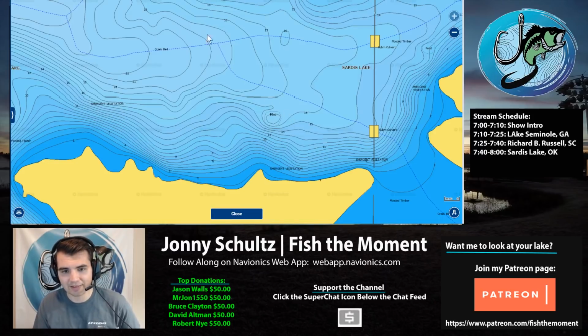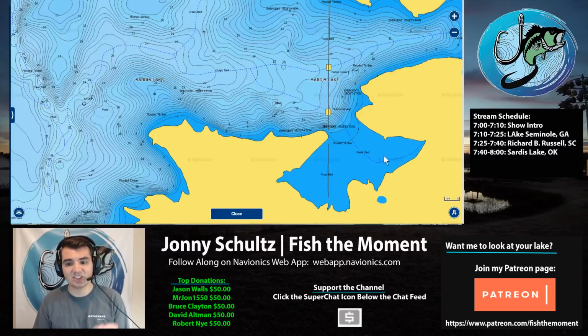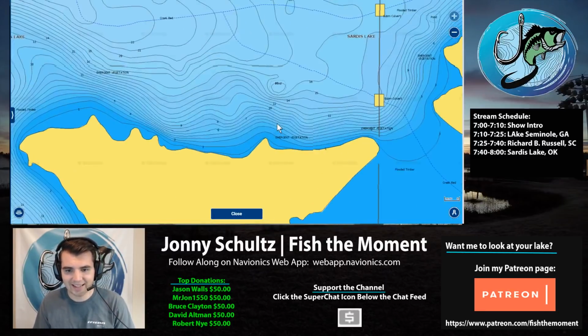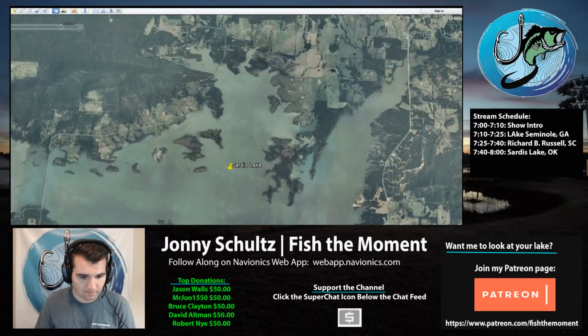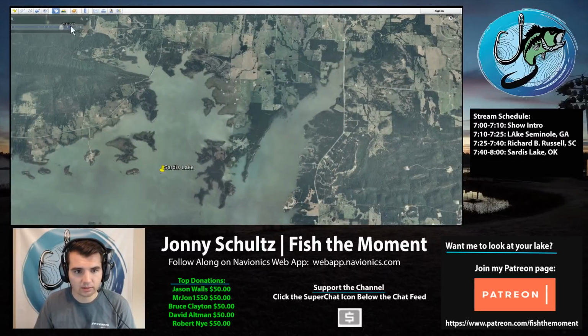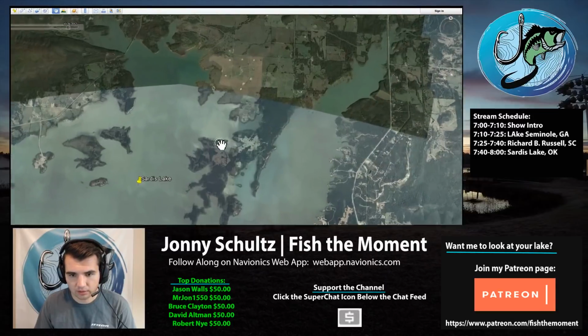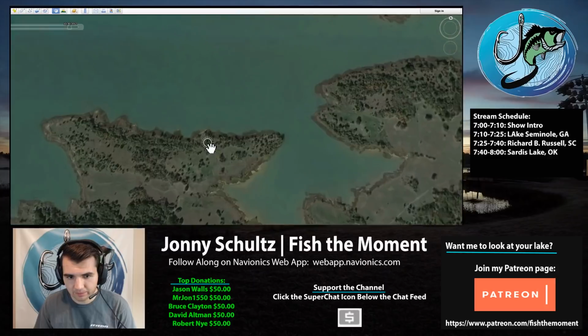And you have an old pond, and a creek channel swings right out in front of it. And this spot's right in the mouth of a spawning pocket. This is just an ideal spot to find bass. And if we look at the contour lines and we switch back over to Google Earth here, we can see, let me get a better image. Here we go. Here's that spot right here.